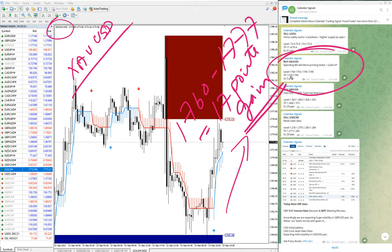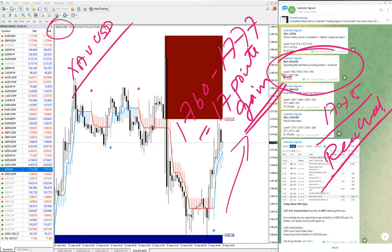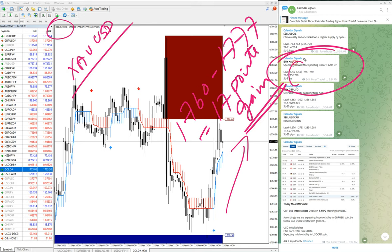And on gold, you can check the given TP. The target one is 1775, which is already reached. Those who have taken the entry and followed our signals would have reached this target one, and the price is racing towards our target two, which is 1790. So as of now, the target one is reached. And also the previously explained GBPUSD signal moved till 1.3710, and that also reached. The first target is 1.3680, so the first target is reached on GBPUSD as well.